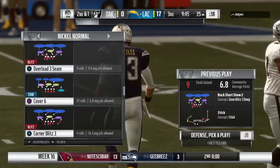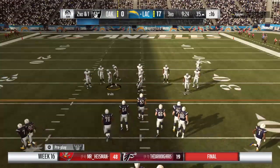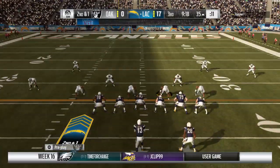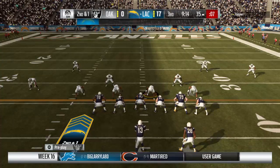Nice rhythm throw there on first down. He located his tight end, made it a nice, easy pitch and catch. Hoping he can break a tackle or two. Wasn't able to do that there, but still good yardage. That last catch short of the marker by just a yard leaves him with a very manageable 2nd and 1. Spread right, smack.